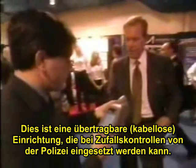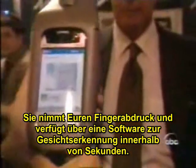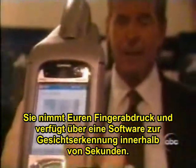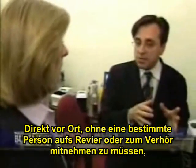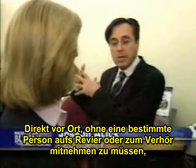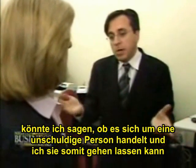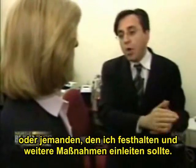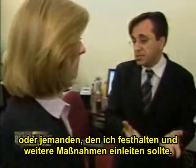It's captured. That's good. This is a wireless device that the police could use at a random checkpoint. It takes your fingerprints and has software in it to do facial recognition within seconds. Right there in the field, without having to take the individual back to the station or back to the processing center, I'm able to determine if this is an honest individual that I should just let go, or somebody that I need to detain or take other actions with.